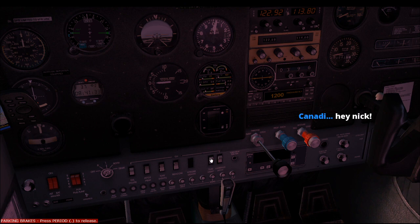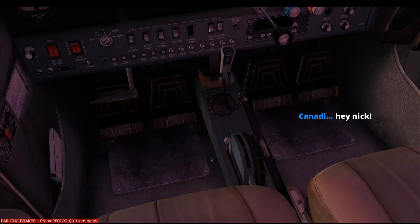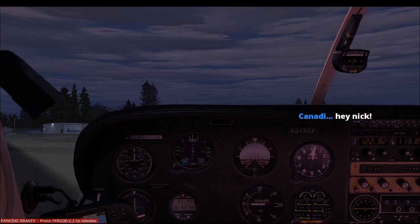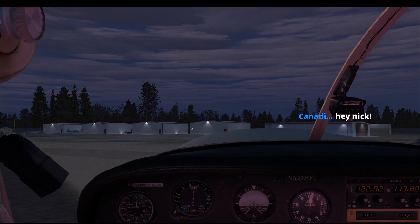I'm going to turn my nav lights on, taxi lights on. I'm going to preset my elevator trim. And there's no wind. I'm not going to use any flaps for takeoff. So let's go ahead and taxi on over there.